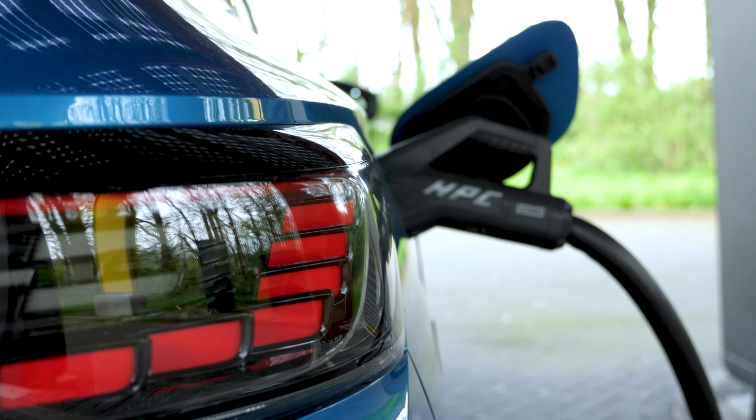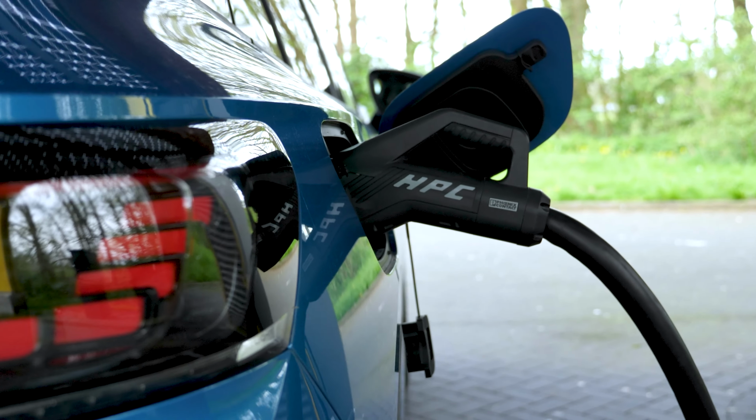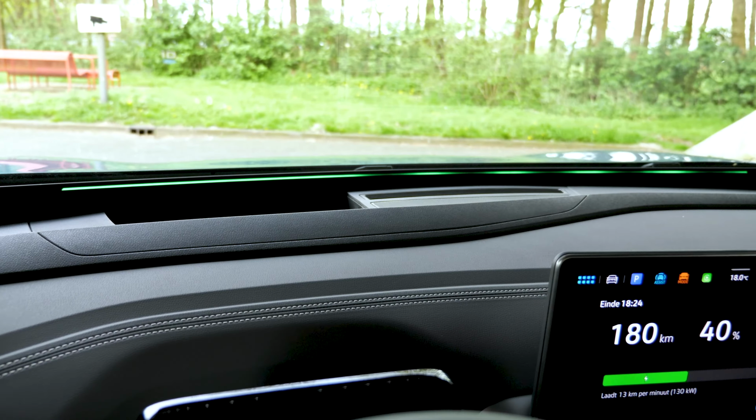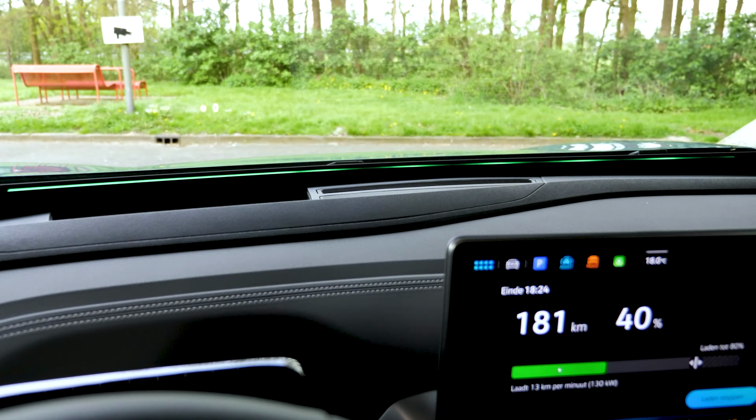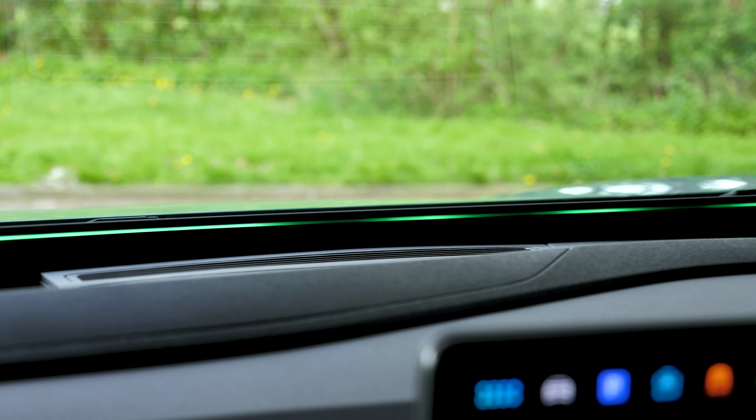I'm not sure why that is, because they basically got the same drivetrain from the ID.7, and the ID.7 can charge up to 170 kilowatts as well, just like the GTX version of this ID.4, which is the four-wheel drive version. The GTX also gets a little bit more power. It now gets 340 horsepower, and it really needed a power bump as well, because this version now has 286 horsepower, which is basically the same as the GTX had before, because before the GTX had 299 horsepower, so almost the same as this new version. So they gave the GTX a power bump as well.